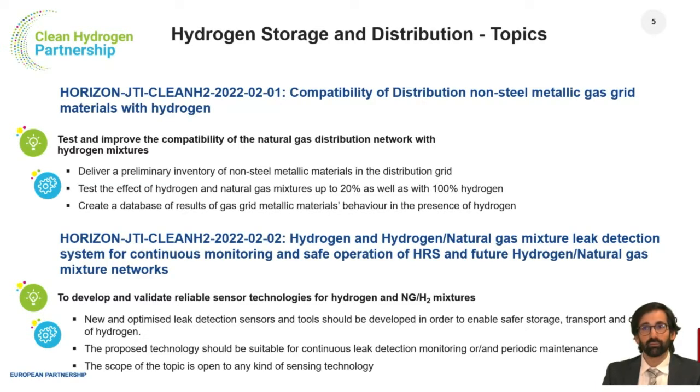It is foreseen for the topic to create a publicly accessible database of the results of the testing, indicating the behavior of the non-steel metallic materials in the presence of hydrogen.